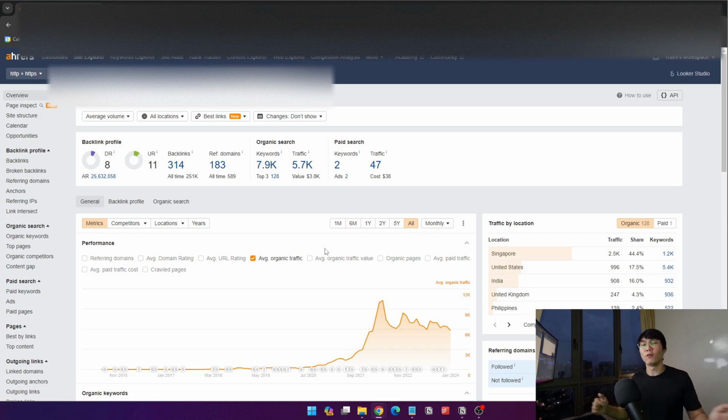Yeah, hopefully this gives you a rough idea of how to look at your own site and think of what you should be doing, and gives you some considerations of what you can do for your own site. Especially if your website doesn't get much traffic, right? You want to make your website work for you by getting leads.